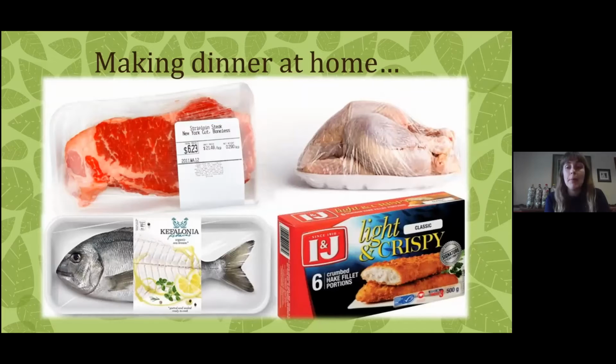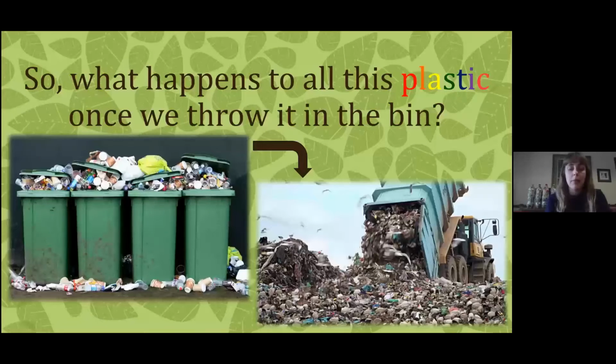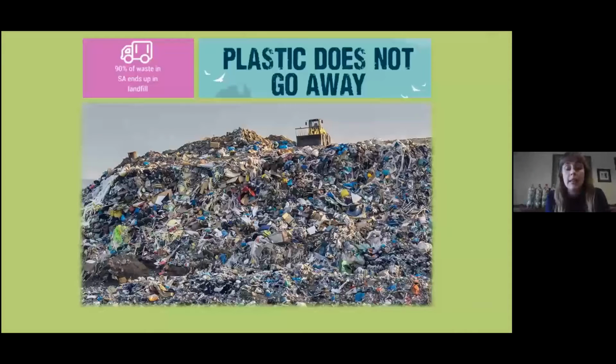So what happens to all this horrible plastic once we throw it away? If you're lucky enough to live in an area where rubbish trucks collect your black plastic bags from your house, your rubbish probably ends up in a nearby landfill. However, landfills have a limit for how much rubbish can be dumped at the site. In South Africa, roughly 90% of our waste ends up in landfills. However, our landfills are quickly filling up, and some have even reached full capacity already.